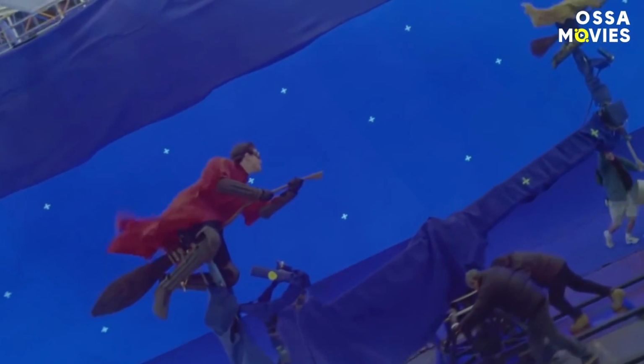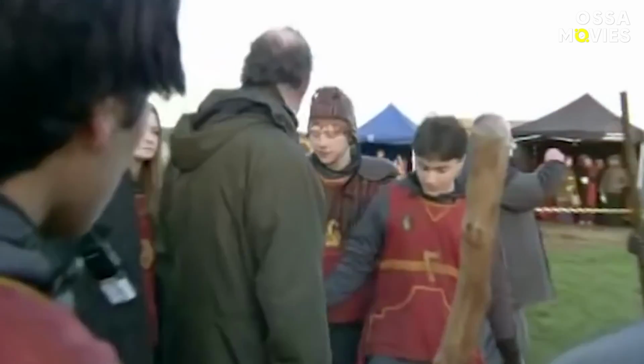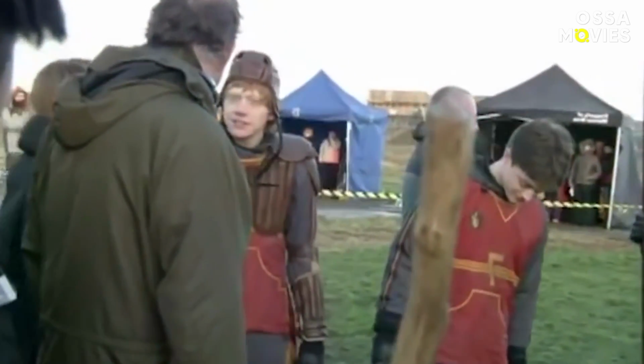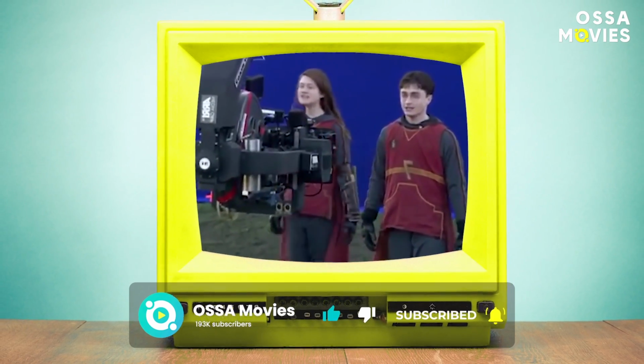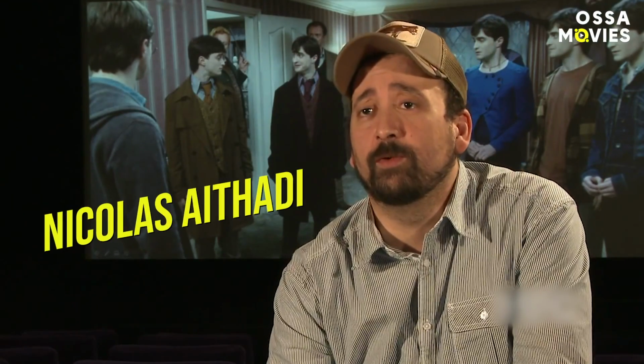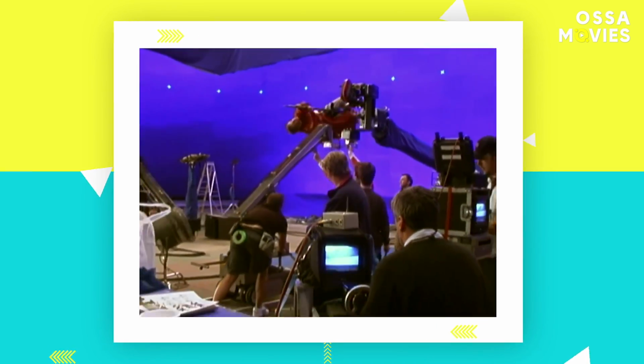Remember that scene where Ginny flies around doing barrel rolls like a boss? That took 6 months to complete, as the effects team needed to make Bonnie Wright's uncanny valley self look as authentic as possible. Visual effects magician Nicholas Aithadi described the work as a battle, but they got the job done in the end.